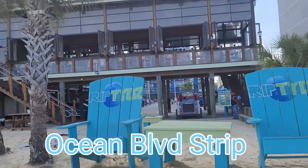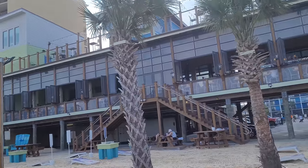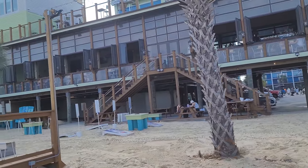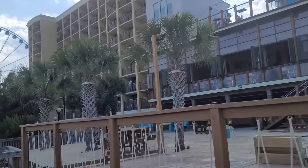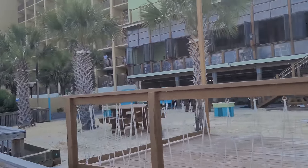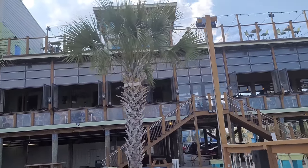Here's an interesting place called Riptides. But unfortunately, Ginger has really bad anxiety, and so she cannot bring herself to go eat anywhere today. She's in a rush to go home. But this does look like a pretty cool spot with the rooftop and everything.